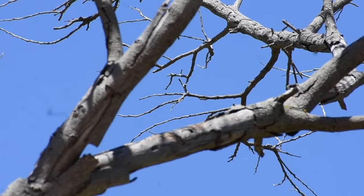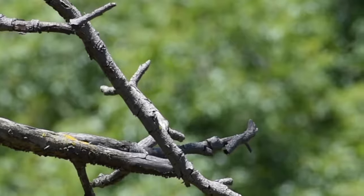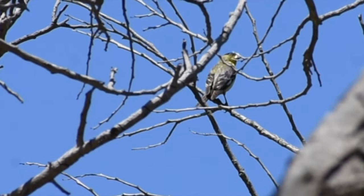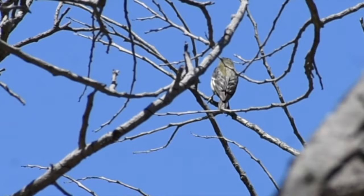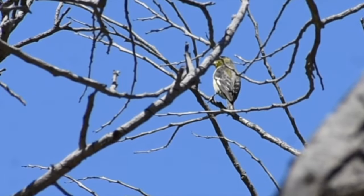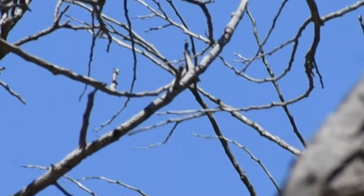And the lesser goldfinch... Here's another one. So this is the lesser goldfinch... Oh, come on! Okay, over here. So this is the lesser goldfinch, identified by its yellow body, the black on its wings, tail, and crown, and, like the woodpecker, white patches on its wings and tail. It's very common and very skittish.